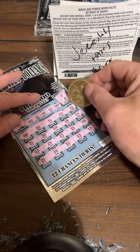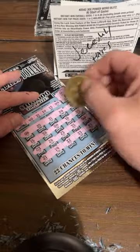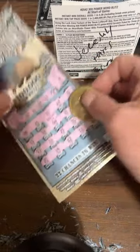Do we have a 14 or a 13? 14 or 13, I'm not seeing it. Looking for a number 9. Not seeing a number 9. We got 31, only a 31 for a $10 winner on that one.